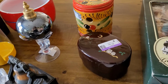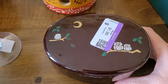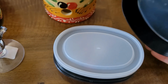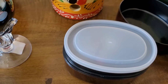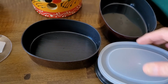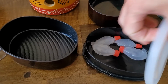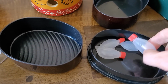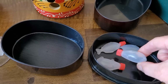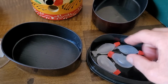This is one of my favorite finds. This is a bento box for snacks. On the top, it has owls, sleepy little owls. You're going to untop the top, and inside is a little sealed box with a snap-on lid, sort of like Tupperware. And I don't know if these came with it. I don't think so, but they're little sauce bottles in the shape of pigs and fish, possibly for mayonnaise or mustard, fish sauce, soy sauce, whatever you like.